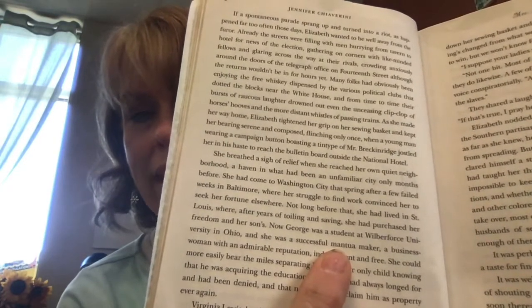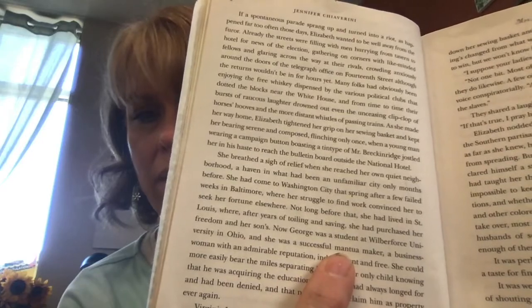Mantua. So I was able to use what I knew about figuring out how to say words, and I was able to do that. And I could keep reading, right? I could have just kept on reading, but I didn't know what that word meant. So I stopped. I'm like, okay, a mantua maker. Actually, I read a little bit further, because sometimes if it's a word that the author maybe knows that you might not know, they'll tell you what it means. So this one, it said, a businesswoman with an admirable reputation, independent and free. Didn't really tell me what that word meant, and I kept reading, and it wasn't there.